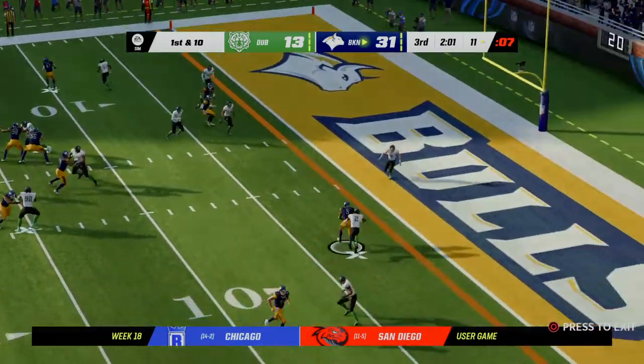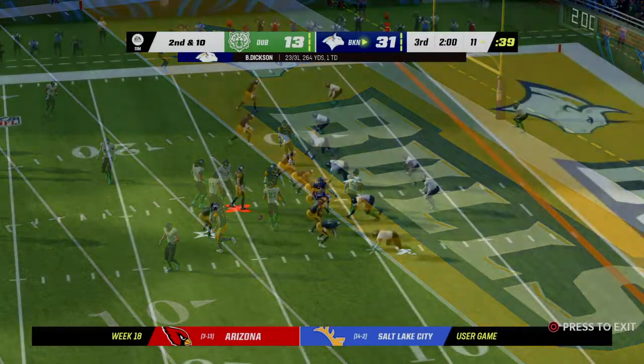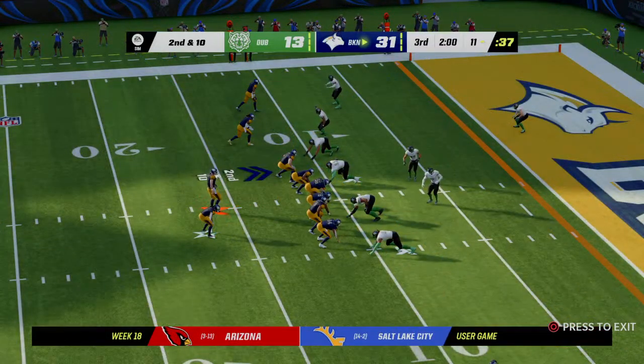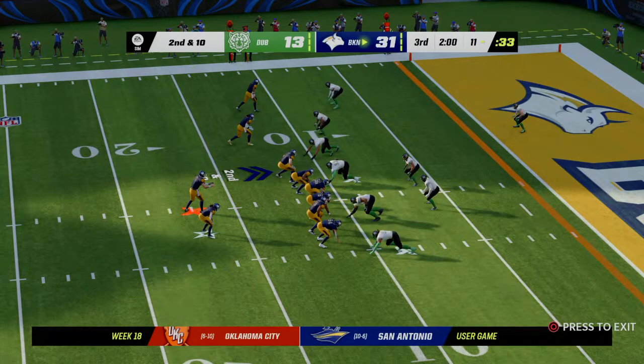Back to throw now on first down. And this will be incomplete. Physical play on the football there, and it's second down. So after the incompletion on first, now 2nd and 10.